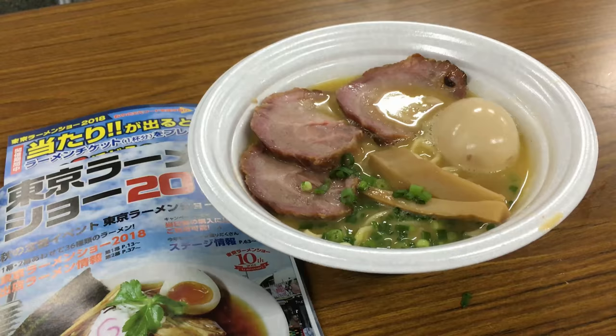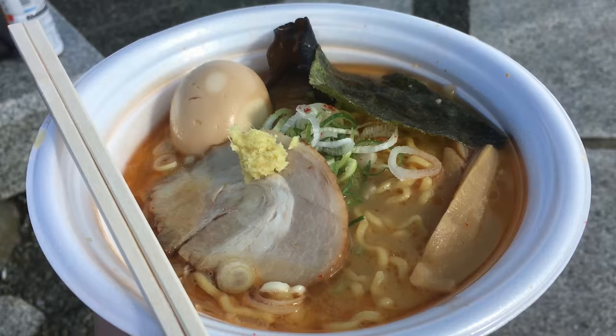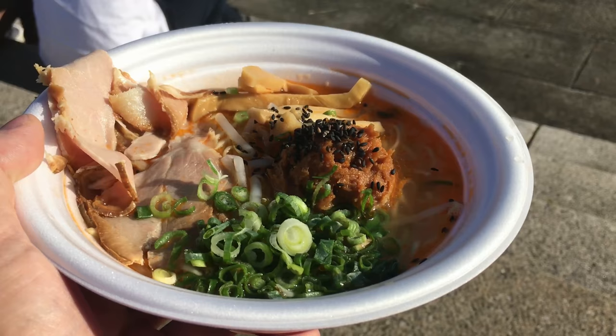Tokyo Ramen Show 2018. I had four different ramen so far and there's still 12 more to try. Just a quick recap, we first had the tori paitan with sea urchin mixed into the broth. Second one was crab, a very well balanced crab miso. Then a lobster miso which has a really, really nice lobster flavor.